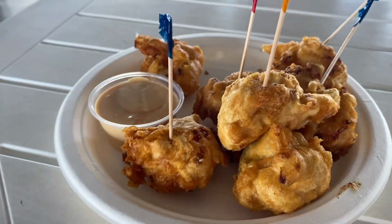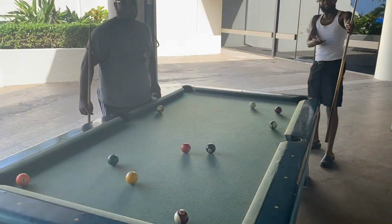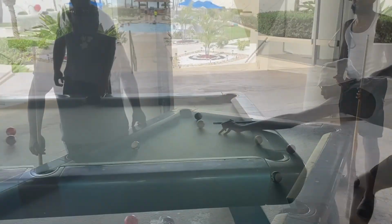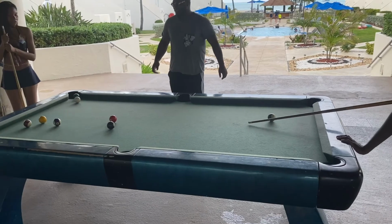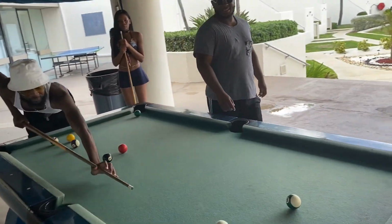Conch fritters, which I liked a lot, and boy were they hot. This is a nice little spot you got here, West Wind. We hung out here for quite some time, playing pool and just chilling. Don't miss me. Playing pool by the pool.